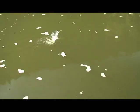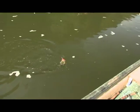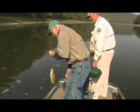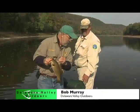There's a nice smallie. Caught your jerk bait? Yeah. We're on to something here. Come here, sweetheart. You can come up here. I'll bring you in. Another nice smallmouth. Very nice.